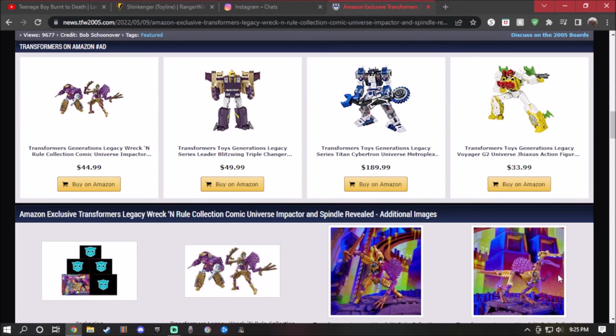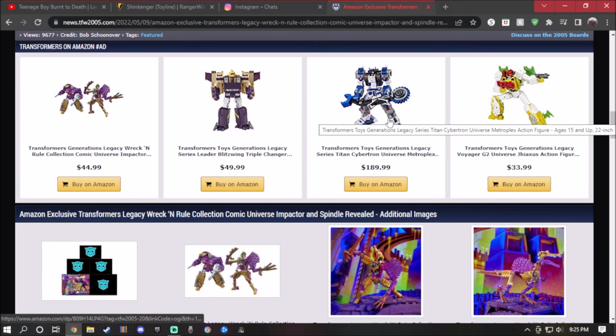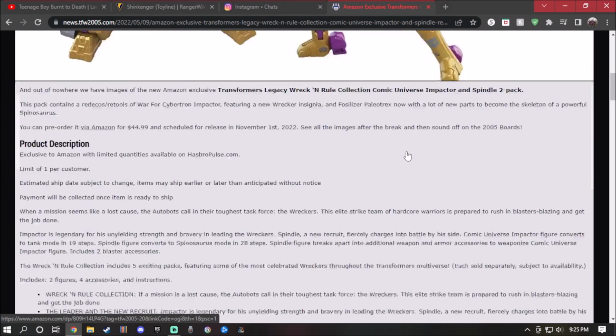And by the way, these three will be on pre-order. I'm thinking I'm gonna focus on getting Metroplex first, so I'm gonna save a lot of money to get that.